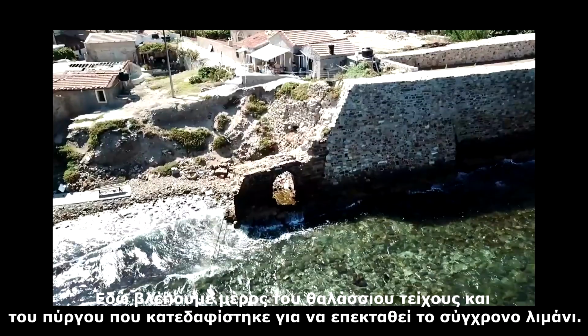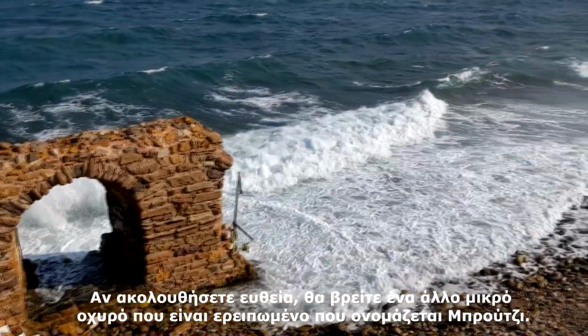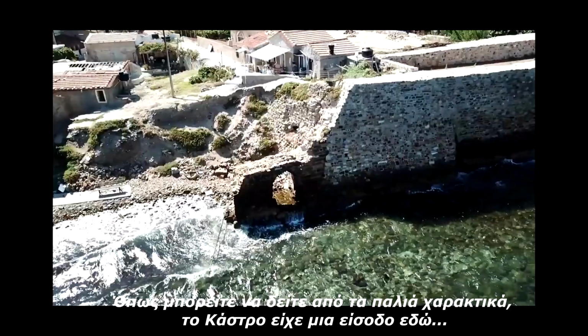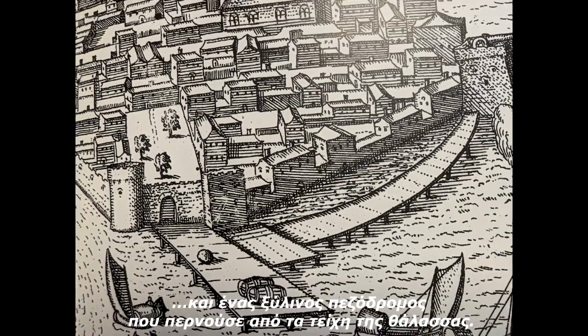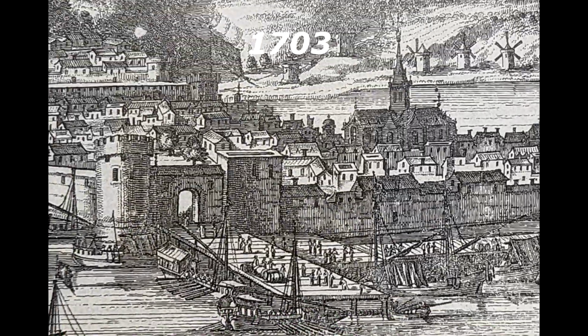Here we see part of the seawall and tower that was demolished to expand the modern harbor. If you follow straight across, you will find another little fort that is still there, but in ruins, called Burzi. As you can see from the old engravings, the castle had an entrance here and the wooden boardwalk that went all the way across the seawall.